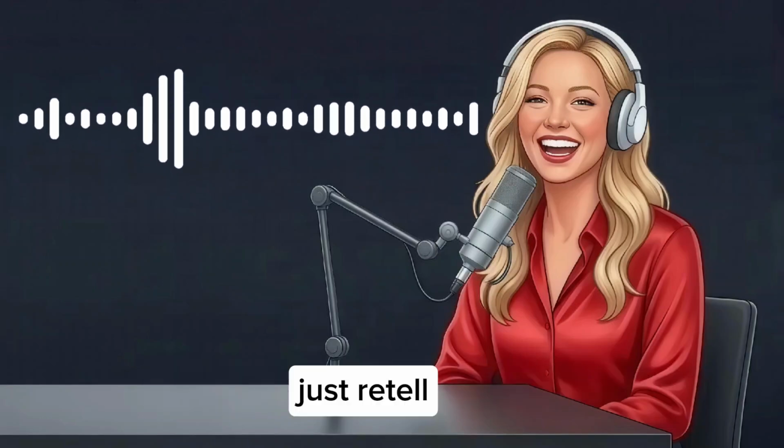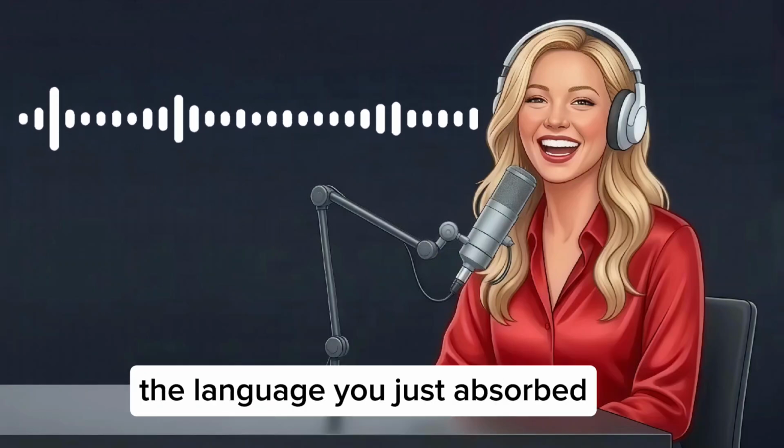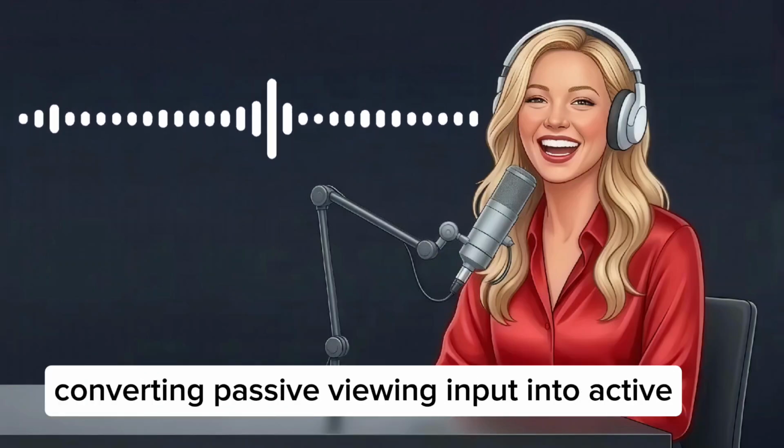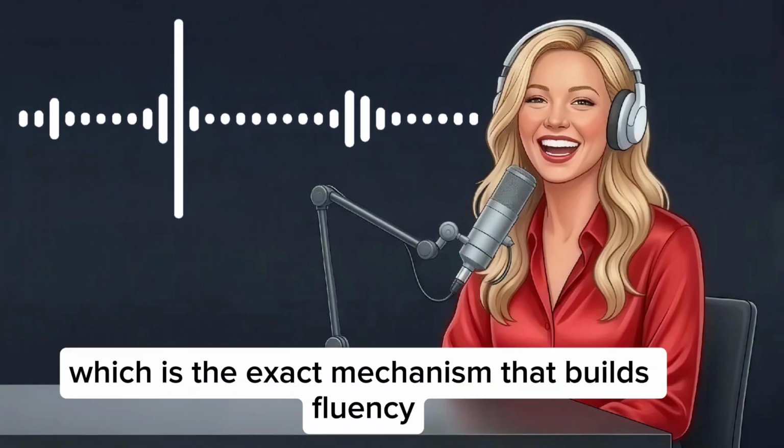Just retell. This forces your brain to retrieve and produce the language you just absorbed, converting passive viewing input into active speaking output, which is the exact mechanism that builds fluency.